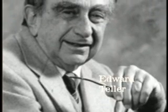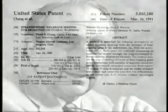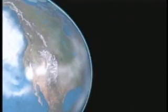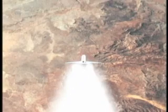A recommendation by the father of the H-bomb, a feasibility study by the Lawrence Livermore National Laboratory, and a patent held by Hughes Aerospace call for spraying clouds of aluminum oxide and other highly reflective metallic particles into the greenhouse gas layer between 24,000 and 42,000 feet. The intent is to reflect enough incoming sunlight to slow runaway global warming.